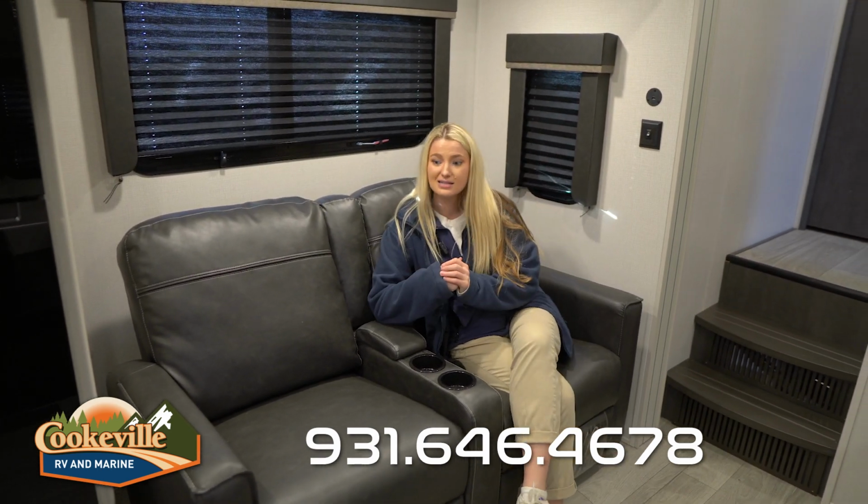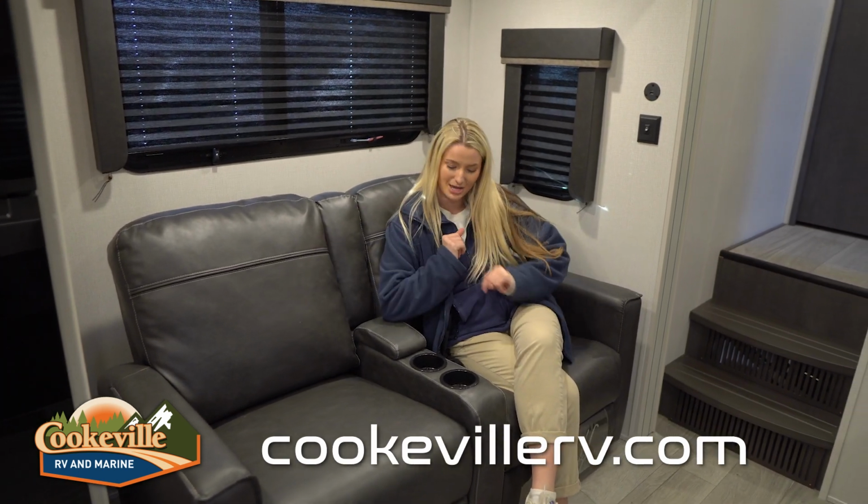And we do have people ask us sometimes, do these recline? And they do. You have a little pulley on both sides so you can kick those feet out, and these are made specifically for campers, so you're not going to bump that window behind you.